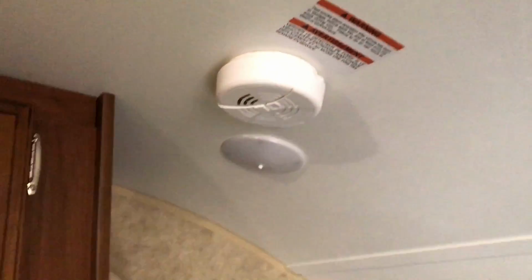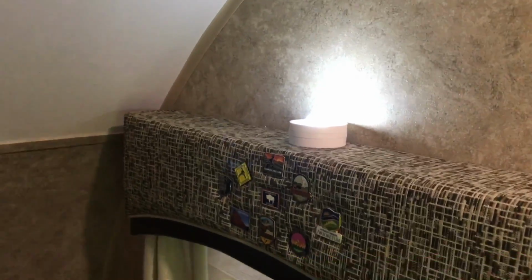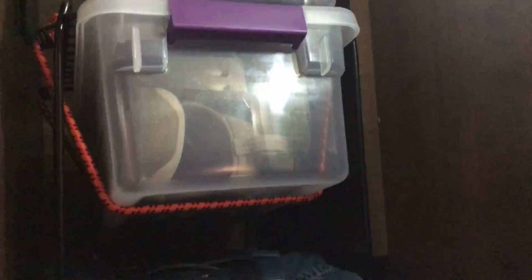The trailer actually has a lot of these LED ceiling lights. You can see them here throughout. But what we found is at night, they're just a little too bright. And so what we've added are these puck lights that I bought last year around Christmas time at Costco. I have a remote control, I can dim them, and we set one here and one over here, so in the evening when we're sitting around the table, we just turn those on. We really like them in areas like the closet, because there's absolutely no lighting in the closet, and you can see that gives us light to be able to see our clothes.